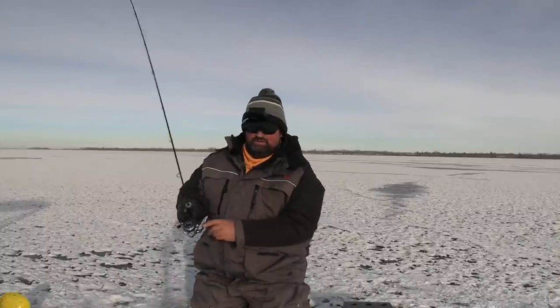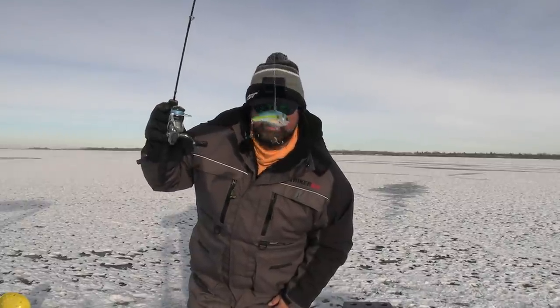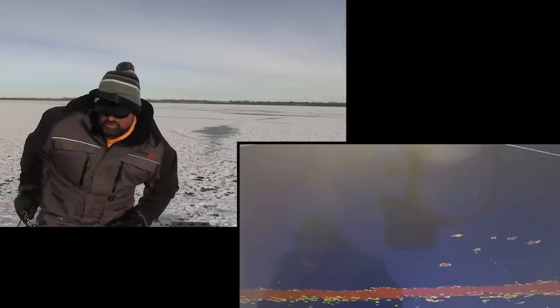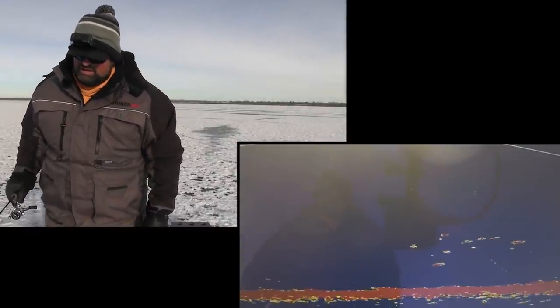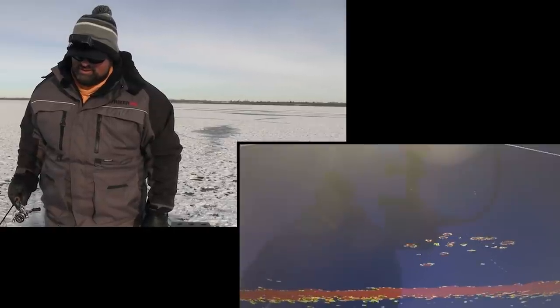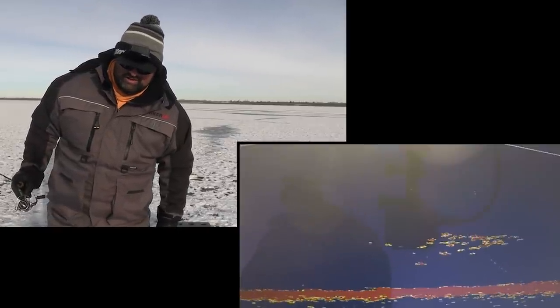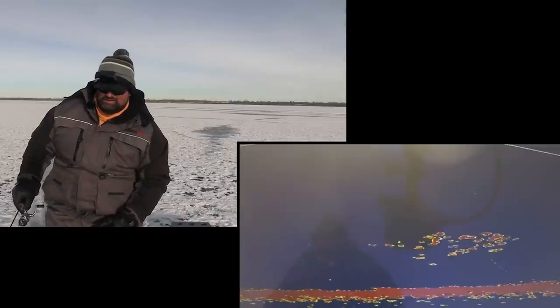I think I'm going to downsize for now, but at some point in the next few days, I'm going to catch a big walleye on the Tantrum 100. Got some Ciscos moving through here. That's really cool to see. Way cooler, like, to see all the Ciscos, all the bait, compared to a flasher when it's just a solid mark. Hey, this is neat.